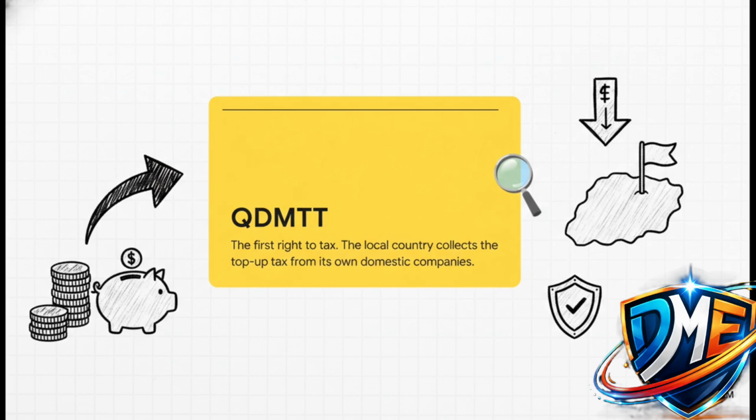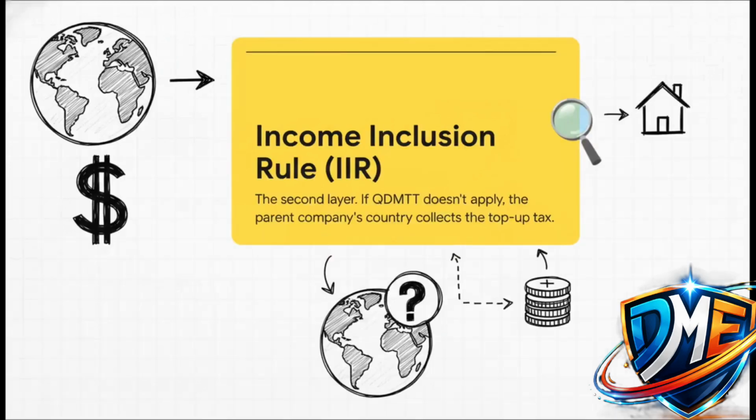Well, the first line of defense is something called the QDMTT. This basically gives a country where a company is making low-taxed profits the first shot at applying a top-up tax itself. This ensures that revenue stays right there in the local economy. But what if that country doesn't implement a domestic top-up tax? What happens then? Well, that's where the second layer, the Income Inclusion Rule, or IIR, comes into play. This allows the country where the multinational's parent company is based to step in and collect that top-up tax instead.